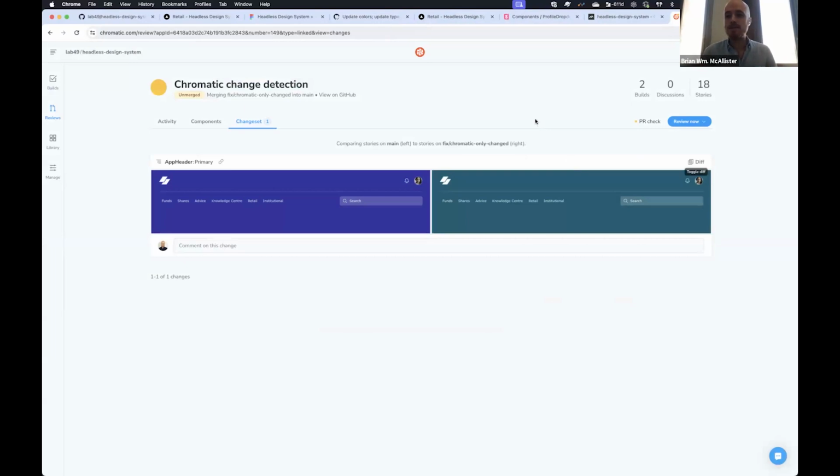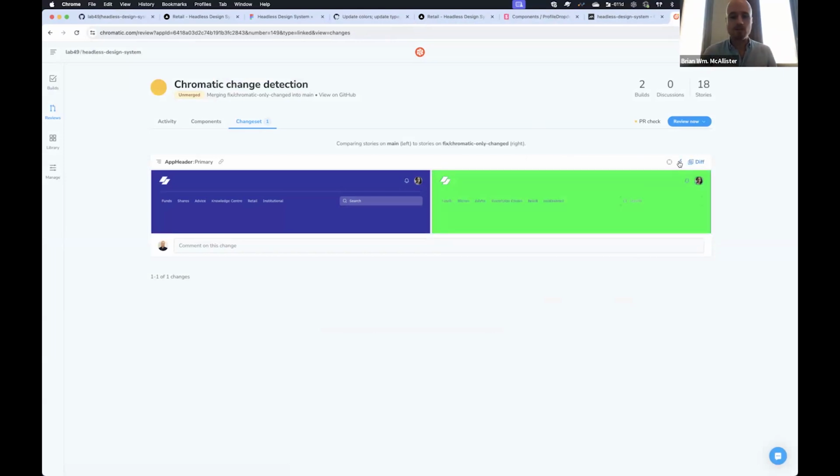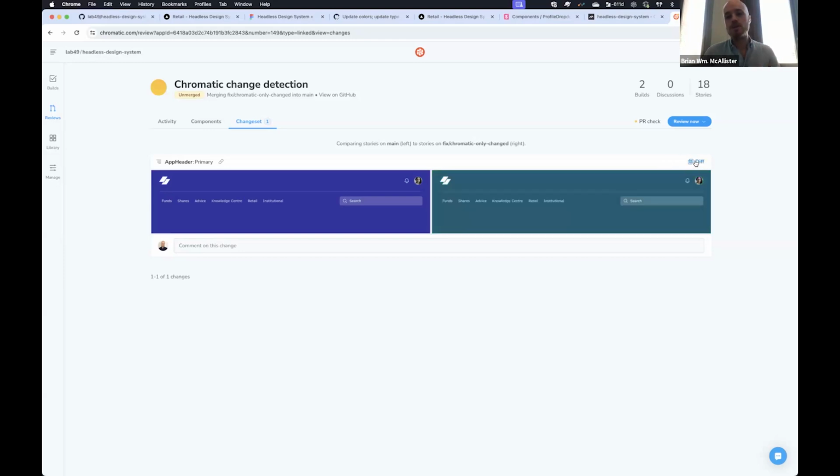So Chromatic was able to tell us that, hey, for this app header component, we can see visually on the screen that there is a change. And of course, the particular change that we made was the background color. And there's different ways to use Chromatic to visualize what actually happened here. But this is yet another tool that you can use to make sure that the changes that are happening using this workflow are intended, that they are what you want, and this gives you another mechanism to review what those changes are.